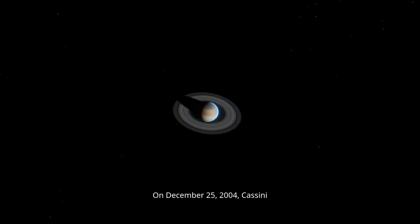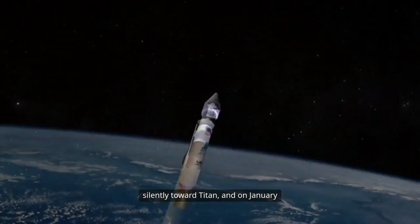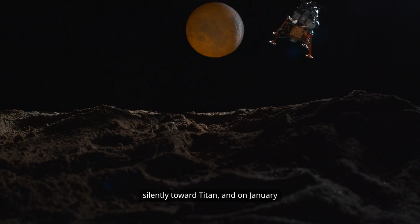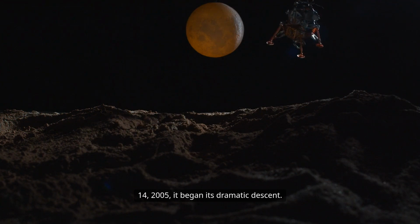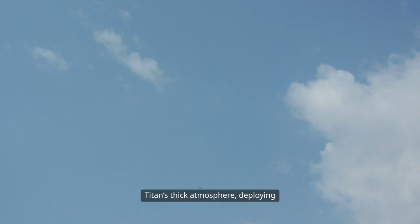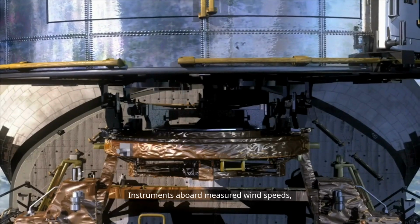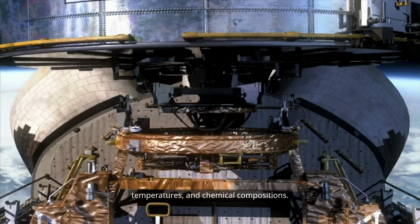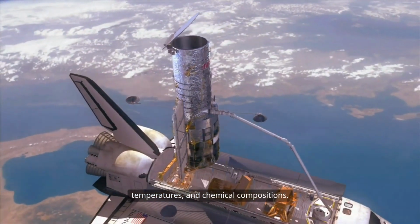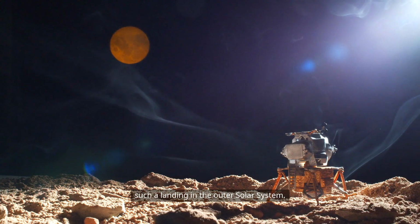ethane. On December 25, 2004, Cassini released the Huygens probe. For 3 weeks, the lander coasted silently toward Titan. And on January 14, 2005, it began its dramatic descent. For over 2 hours, Huygens plunged through Titan's thick atmosphere, deploying a series of parachutes to slow its fall. Instruments aboard measured wind speeds, temperatures, and chemical compositions. It was the first time any spacecraft had attempted such a landing in the outer solar system.